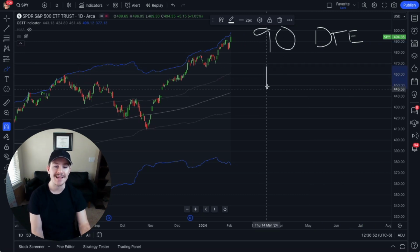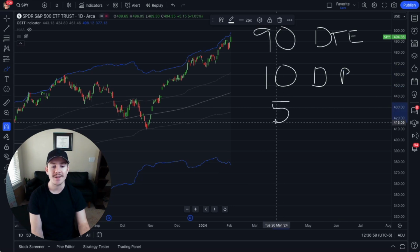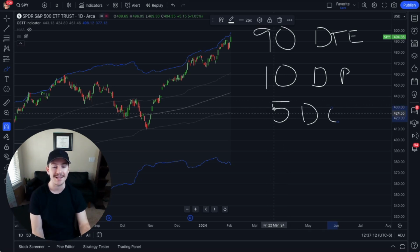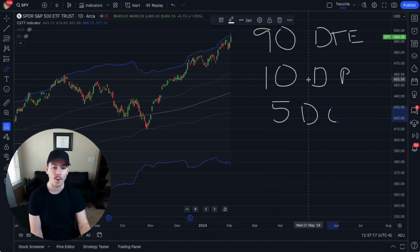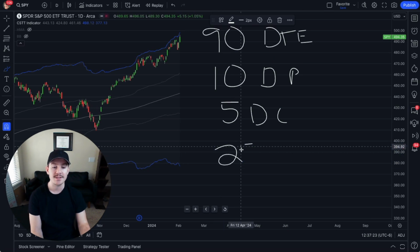Next, I do a 10 delta put, just like when I'm selling puts. So a 10 delta put. I also do a 5 delta call. Why is the call further away? Well, because as we know, the market likes to trend up. So I want to put my call further away so that I can adjust for the market wanting to trend higher and I don't always hit it. If I had a 10 delta call, it would get hit way more than the 5 delta call. So this is how I structure the Strangle. I want to stay above the 10 delta put, but also below the 5 delta call. Same exact profit and loss.